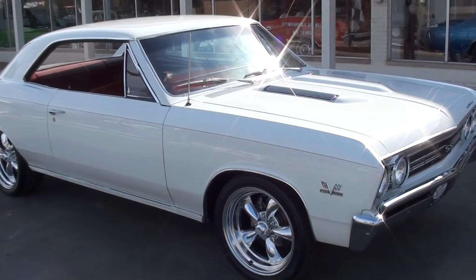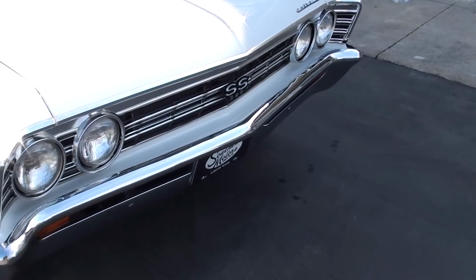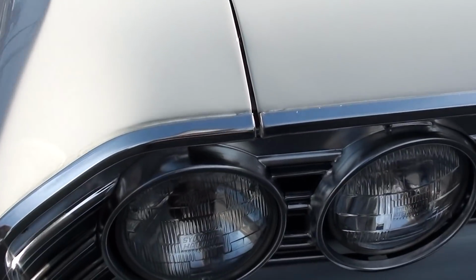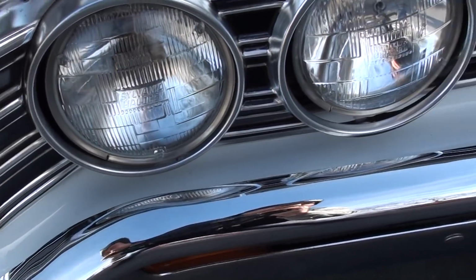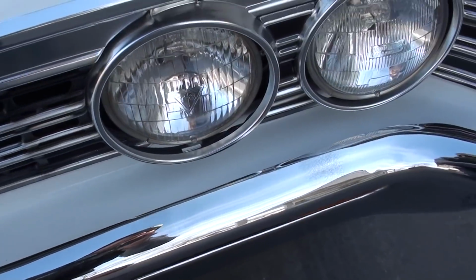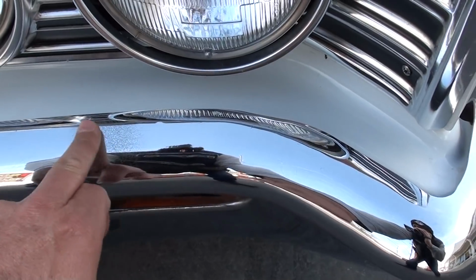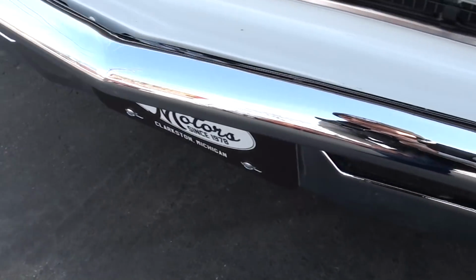We bought this car to show down in North Carolina. And like I say, just really nicely done. The gentleman said the restoration is actually about 7 years old, but he said they really didn't drive it a whole lot. You can see it's got a little patina there in the bumper.